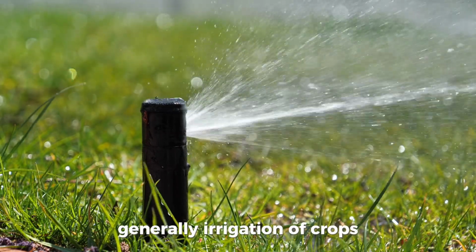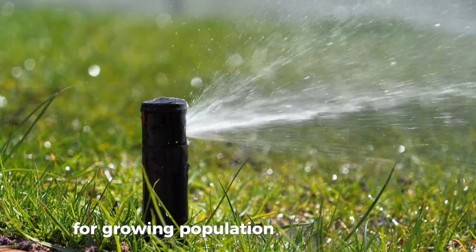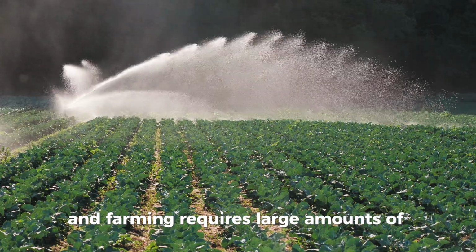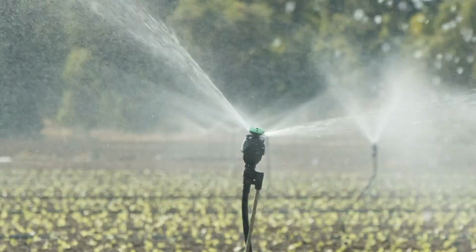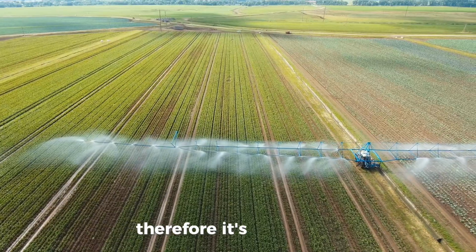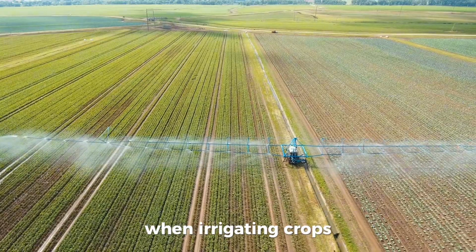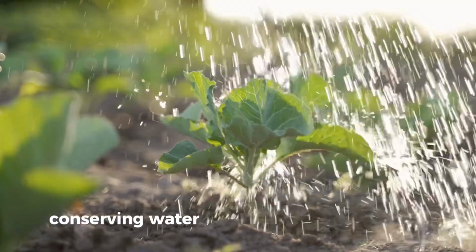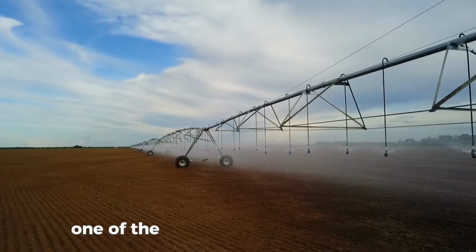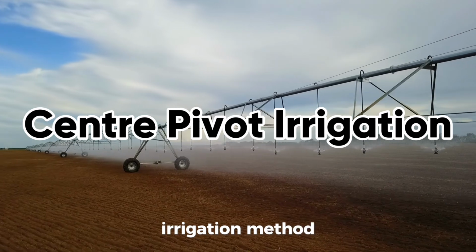Generally, irrigation of crops is important to maintain the abundance of food for a growing population. Crop irrigation and farming requires large amounts of water and energy. These are expensive and becoming less available. Therefore, it's important for farmers to conserve water and energy when irrigating crops. Conserving water and energy requires good irrigation management methods. So one of the best ways to manage water and energy is the center pivot irrigation method.